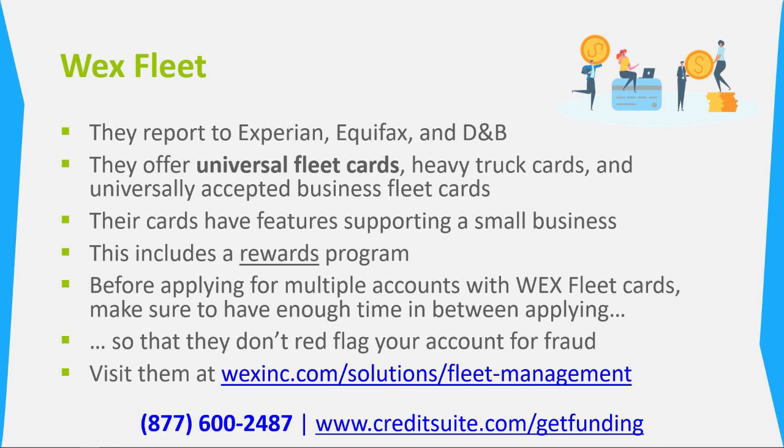You don't want that. So I'm trying to help you avoid fraud with Wex, which is a big deal because their underwriter underwrites a lot of fleet cards. Bottom line, if you apply for a fleet card, apply for one and let the approval decision come in. Don't apply for a bunch or it's deemed as potential fraud.